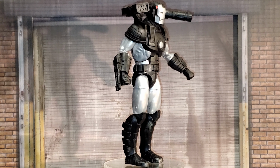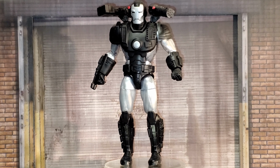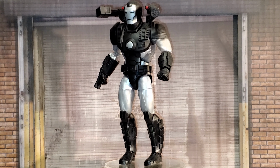The face is a little bit more squared off than the Toy Biz figure. He's got a scope on the side of his head, and the shoulder guns come installed, which is great, so they don't fall off like a lot of the other War Machine toys. The Gatling guns on the shoulders come pre-installed, so they don't fall off like a lot of the recent Marvel Legends War Machines, which is annoying, very annoying.